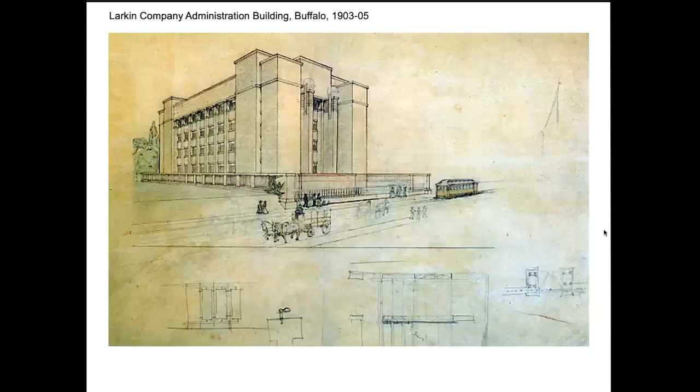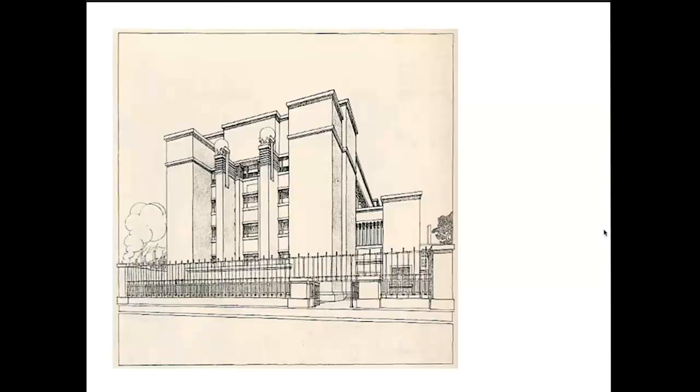A second chapter of Frank Lloyd Wright's career is represented by commercial and public buildings. In 1903, Wright designed the Larkin Company Administration Building in Buffalo. The Larkin Company was a national mail-order business. The new headquarters aimed at ensuring the highest possible productivity, efficiency, and collaboration between its employees.